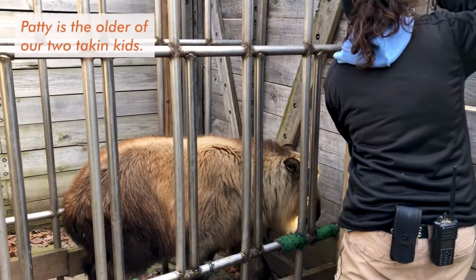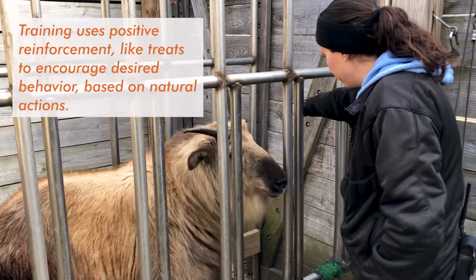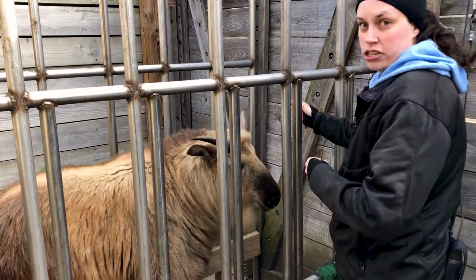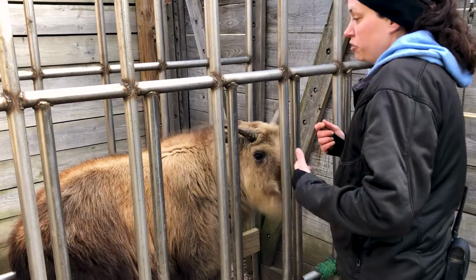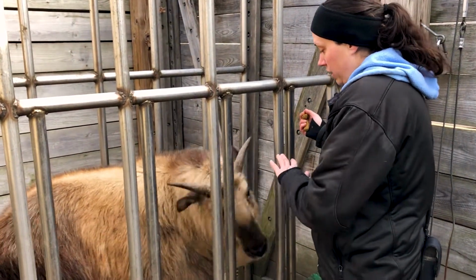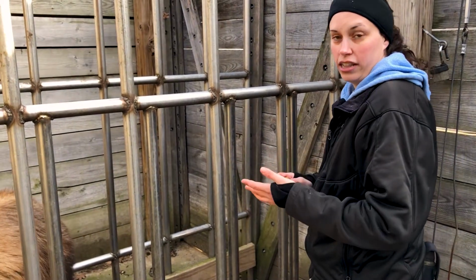All right, Patty. You ready? So the basic thing we do first is usually target. Can you target? I use my fist a lot. There we go. And that kind of helps us position them. So if they know to follow that, that's the start of other behaviors also. The other thing we're doing with them a lot is just getting them used to us touching them. So that'll help us with other behaviors like ultrasounds, injection training, anything like that.